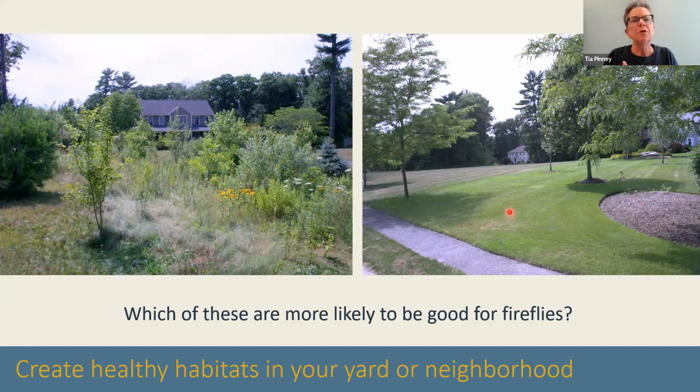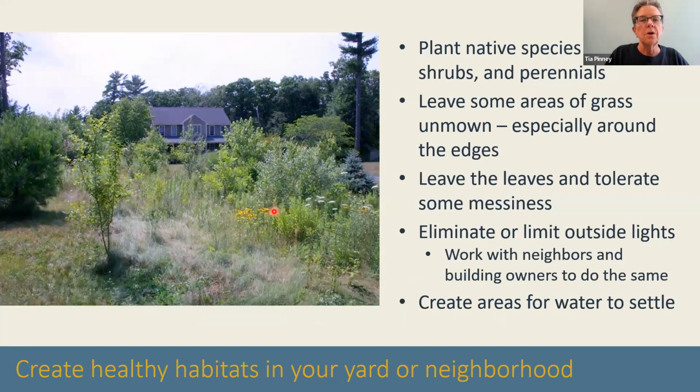If you have any piece of land that you are in control of, whether it's your own yard or a communal property in the town where you can influence how things are used, even if part of this lawn were not mowed, or if there were some herbaceous perennials planted here in this bark mulch, this could be useful habitat. So a little messiness. Don't rake up all the leaves. Leave the leaves, embrace a variety of things growing and living there, and fireflies will be a lot happier in your yard.